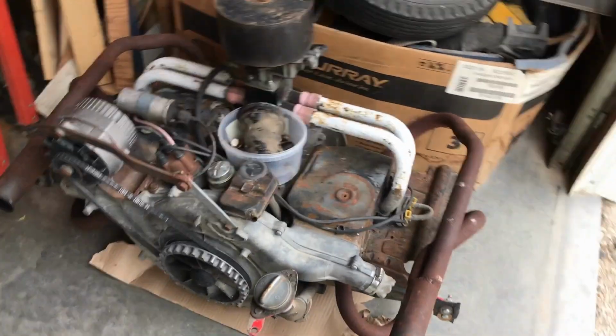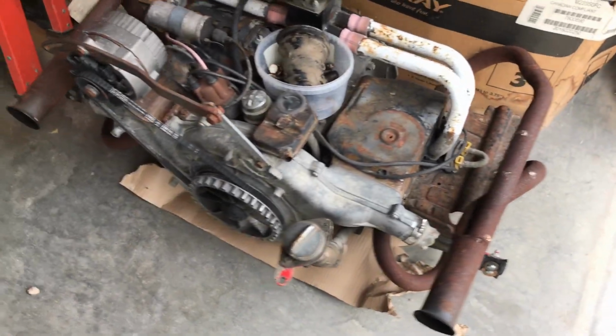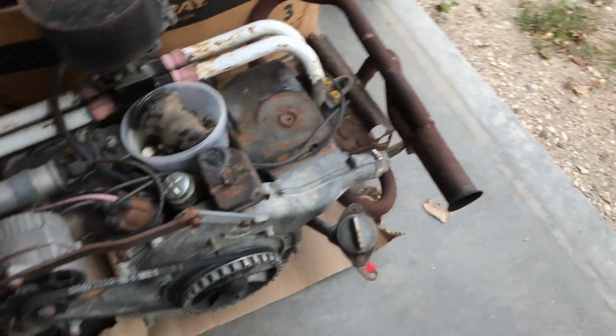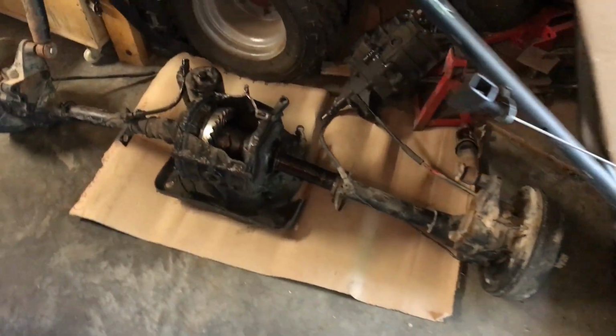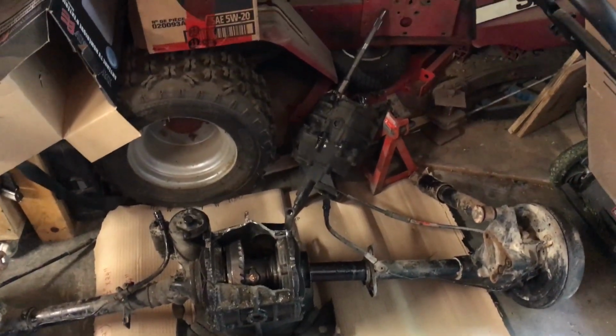Well, that was a lot easier than I thought to get it in here. Yeah, it's awesome knowing how light those engines are. And of course the headers make awesome handles. And yeah, that's where the transmission will sit until I get time to get it down and go through it.